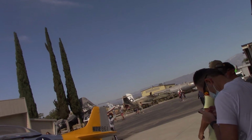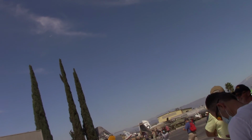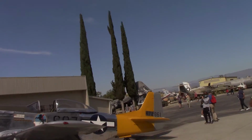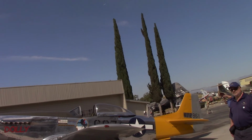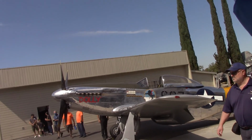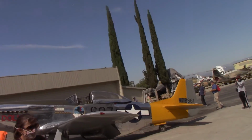So what do you like most about this museum? I would say I like that the majority of the aircraft are ready for flight, or they are working to restore to a flight-ready condition. Yeah, that's my favorite too, and I love their T-6 Texan over there, the blue one. It's one of my favorite aircraft, along with the BT-13. Nice. Thank you, sir.